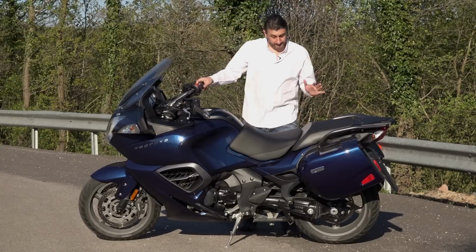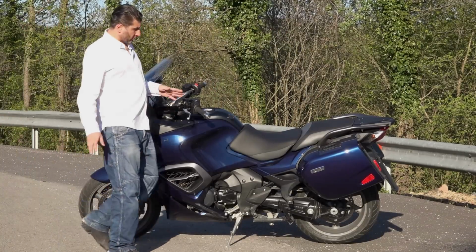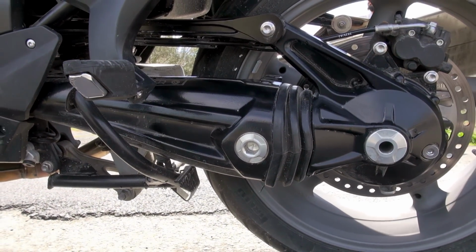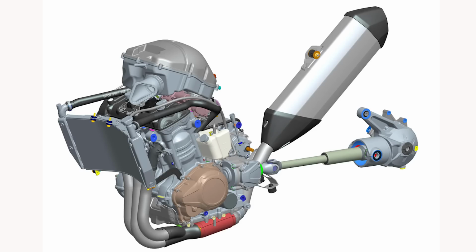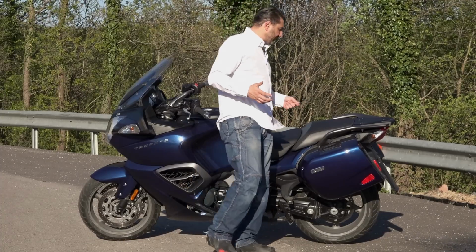Anyway, apart from that, from the luxury point of view, we have the shaft drive instead of chain drive, as with most of the luxury tourers. So the rider will not have to deal with the cleaning or the maintenance of the chain.